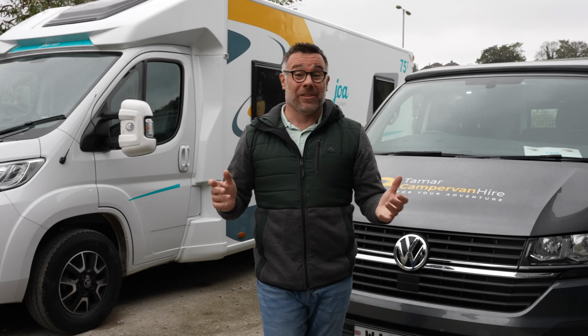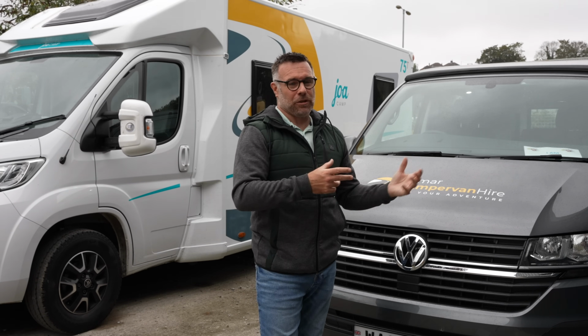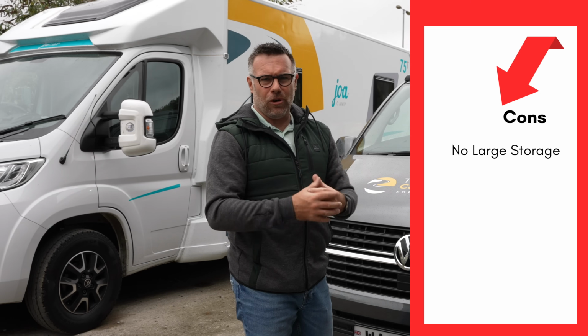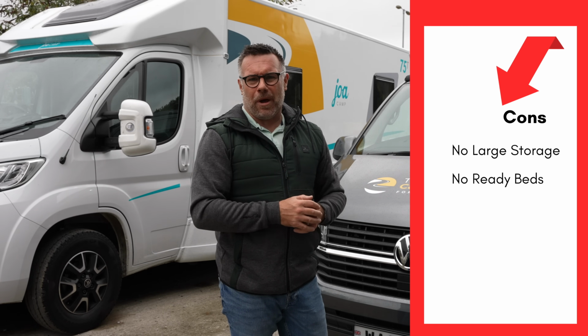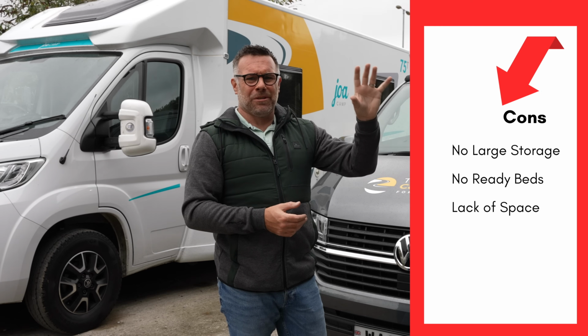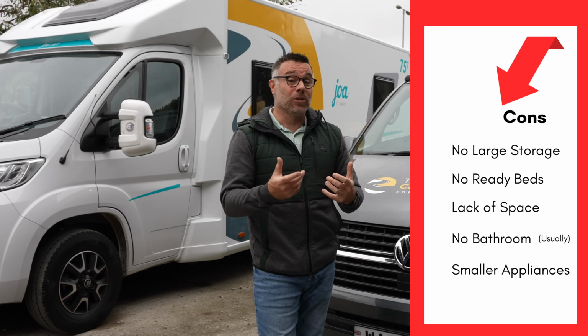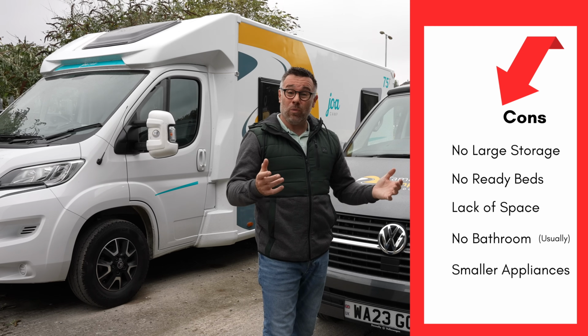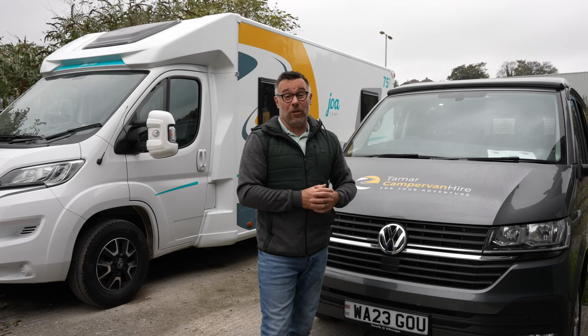And in contrast to that, the campervan is a much smaller vehicle, which obviously does bring those negatives. You can't store those big goods away from everywhere. You've not got the pre-prepared beds. You've not got the places to be putting all your items and things because it's a smaller vehicle. But that also is a positive. The short wheelbase transporter, which this is based on, isn't that much bigger than a normal car.